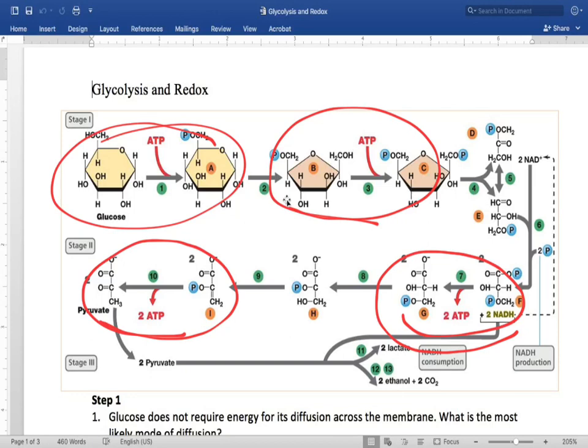How many ATP are we putting into this system? 2. We call this first stage here typically the energy consuming step, and then the energy output step. How many ATP do we get? 4. So net we make 2. All right. I think that's all I wanted to cover with that.